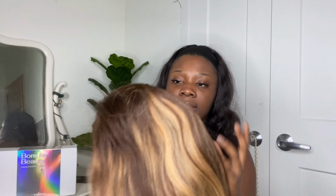You feel me? It's very long, and when it comes to the length, it is definitely true to the length, but by me being shorter, I feel like it's going to be a little bit longer. I ordered a straight hair 13x4 lace front human hair wig, and it is definitely 26 inches, and it has a 180% density, and it is 100% virgin human hair.